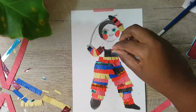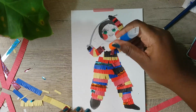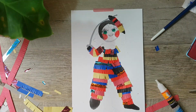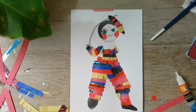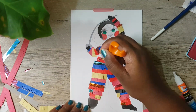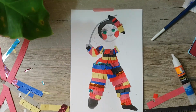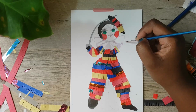And I didn't just want to do paint strips on the character. So when I was cleaning out my room for Christmas, I found all these pieces of paper. Well, not that old, I just had all these pieces of paper randomly there, and I'd had ideas to incorporate them in my art, and this was one perfect way of doing that.